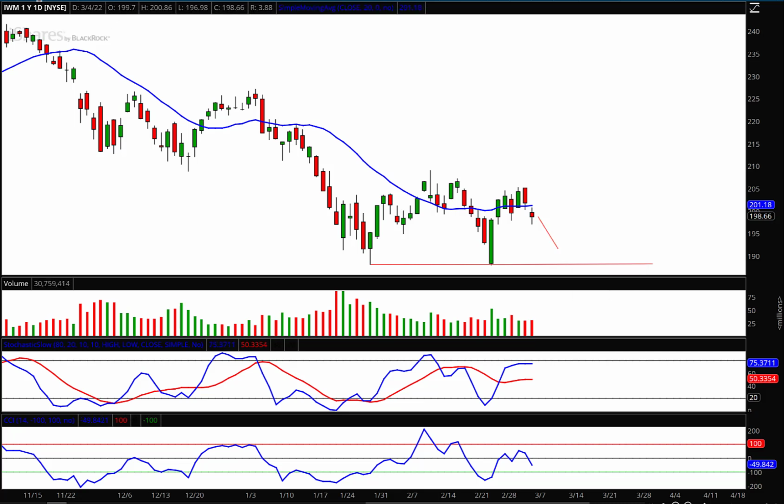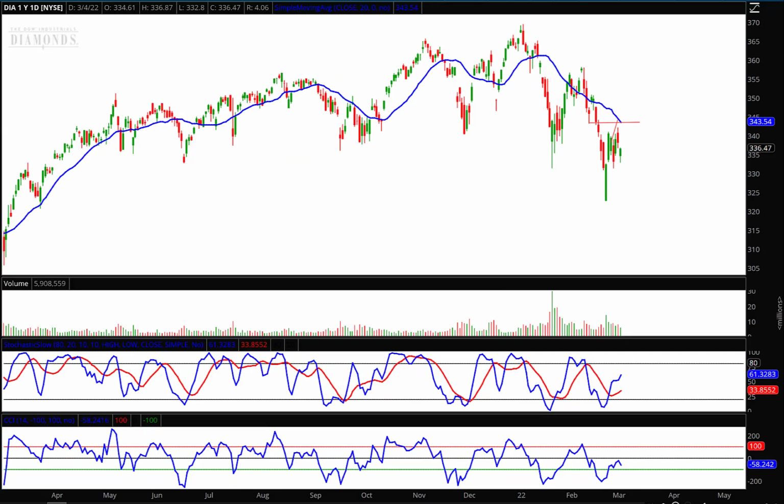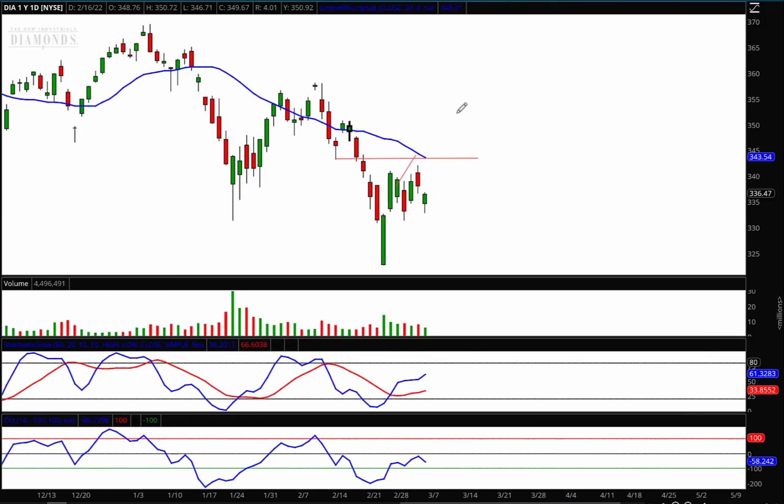So that's IWM. Now, if I look at the diamonds, this is ticker symbol DIA. It's the Dow Jones Industrial Average ETF. It's pretty much the same story. We came up to this resistance area right here yesterday on Thursday. This is a role reversal, by the way. Former support broken here, turned to resistance, and guess what? We formed a pivot point.